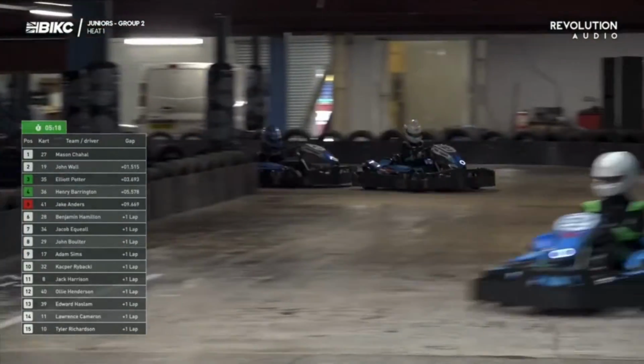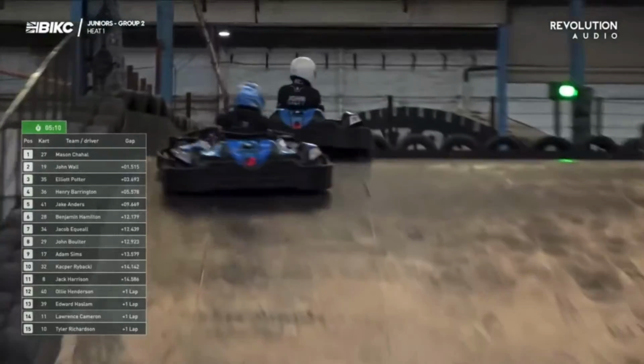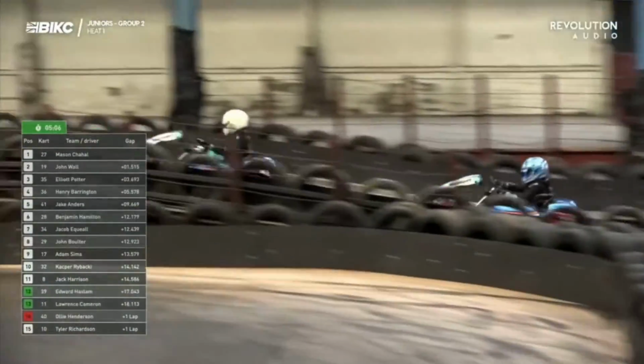41 looks like the kart's bobbling around there as they went underneath the flyover section, but it's still 19 John Wall. They are at war, these two, aren't they? They're absolutely locked in combat.